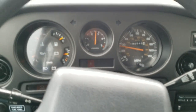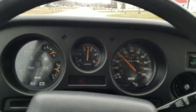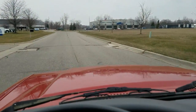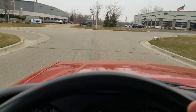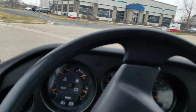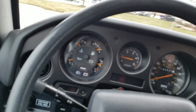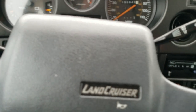First to second. Second to third. Jam on the brakes at about 45 or 50 up here. Hands off the wheel. No aggressive pulling, no pulsing. Brakes feel good. And it's nice and quiet, even with that little bit of exhaust leakage back there. Nice and quiet. No check engine light is on.